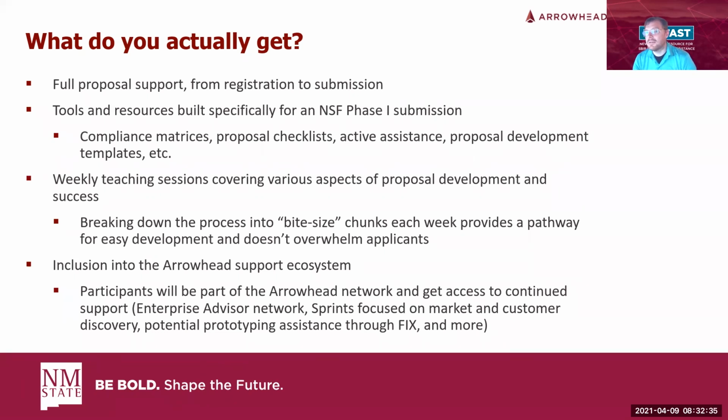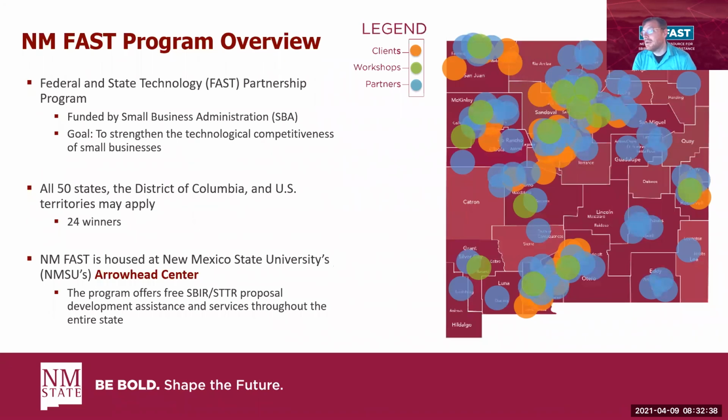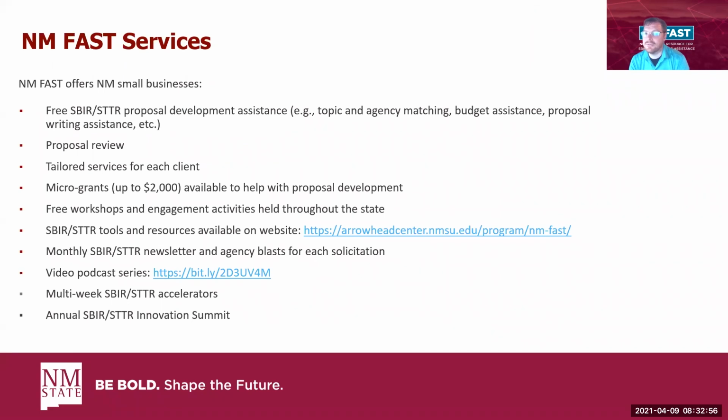We offer all that because we're part of New Mexico State University, and at least NMFAST is funded by the SBA to do exactly this: to help small businesses across New Mexico go after these opportunities, to help them understand it, to provide them assistance and guidance. And we do it through a lot of online communications. So this isn't something we're just starting.